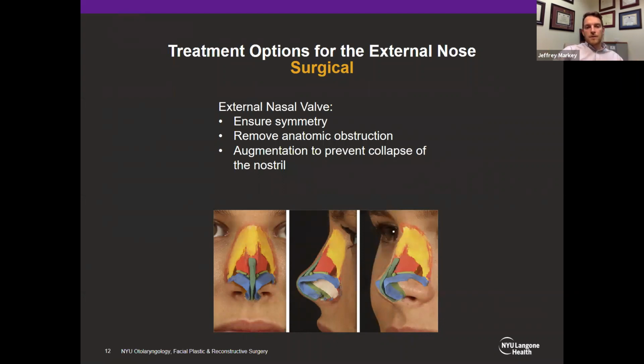So some of the important points that we want to make when the patient comes and we diagnose external nasal valve collapse is we need to make sure that the nostrils are symmetric so the air can get through both sides equally. If one side's off to the right or off to the left, then the air is not going to get through that narrowed side. So we look at the nose, make sure that the nostrils are symmetric. If there are any anatomic obstructions, so if the septum is deviated to the right or deviated to the left, once again, make sure it's right down the middle so that the external nasal valve is not collapsing when they breathe.